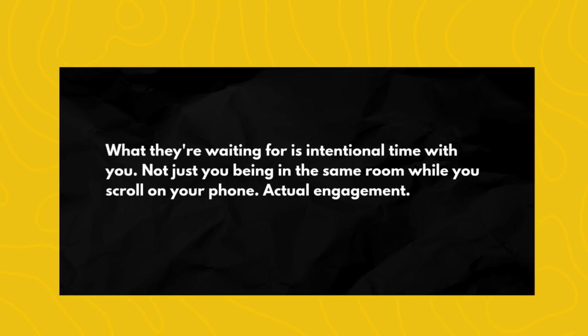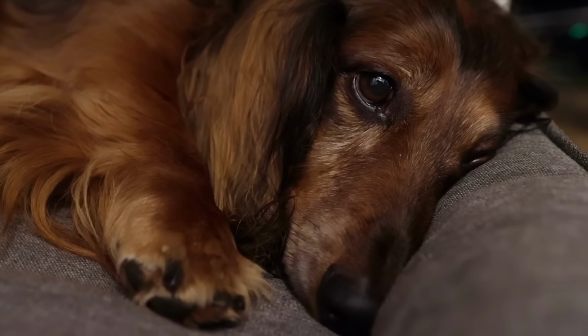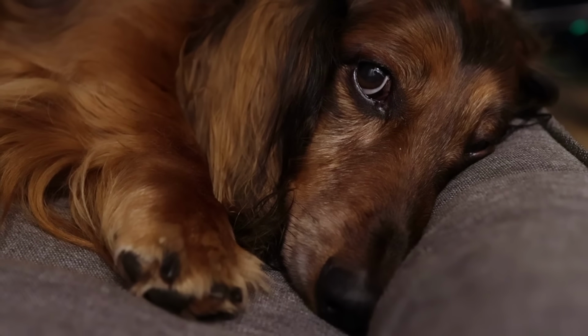What they're waiting for is intentional time with you. Not just you being in the same room while you scroll on your phone, actual engagement. This looks different depending on your dog, but it might be a play session with a favourite toy, a training game, a slow walk together, or simply sitting together with your hand resting on their side while you watch something. Dachshunds are sensitive dogs.